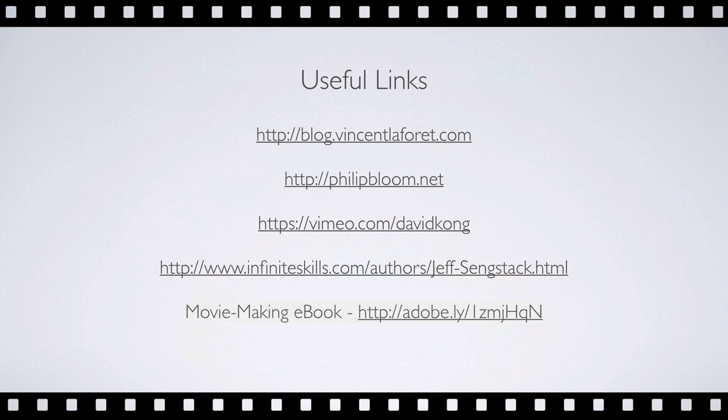And there's some useful links. The first one is Vincent Laforet. He moved from stills photography into very high-end movie capture, and he's a sharer, so anything that he's learnt along the way, he basically posts on his blog. Next one is Philip Bloom, a videographer that worked for the BBC, is very comfortable with stills cameras and moving cameras. And again, he shares what he's learnt about that transition and also some tips and techniques for working with DSLRs and mirrorless cameras shooting high quality video.